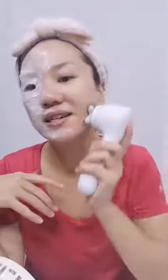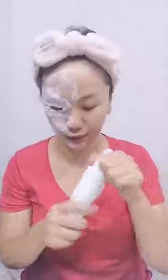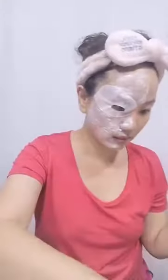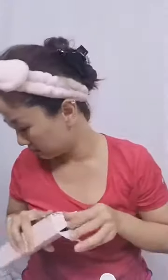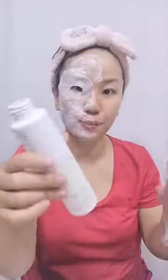Since I'm not doing this side, I remember I wanted to do something. I finished this bottle of F2. I want to pour my new bottle of softener inside, so that I can have a spray.